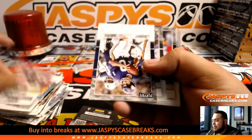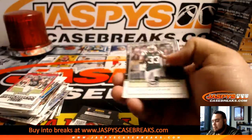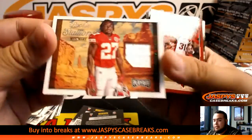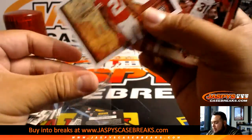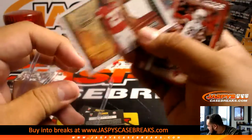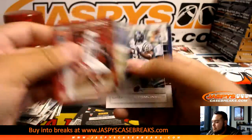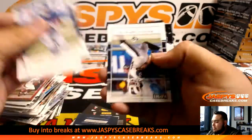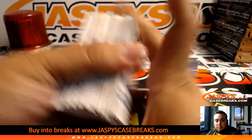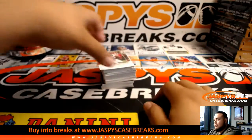Always want to pull some of the better rookie autographs out of here. Frank Tarkenton at $2.99. And Kareem Hunt. Very talented player. Making some dumb mistakes. But Chiefs, that's going to go to Don. Alrighty, down to the last box. Good luck.